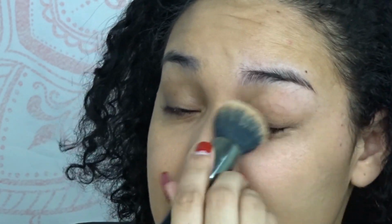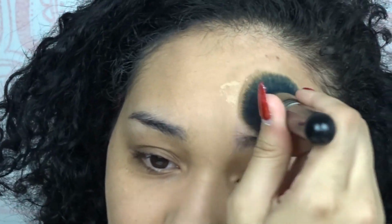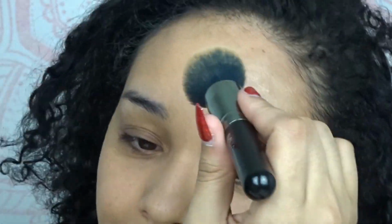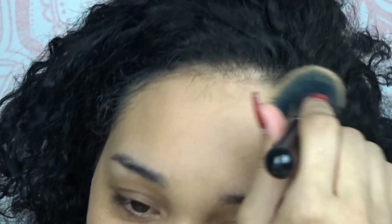This is literally the closest foundation shade, not even closest. This is the first time I've ever had an exact shade match for my skin. Every other time I've had foundation, it's been like, oh, you know. This is the first time I've ever had a foundation shade that's matched me literally perfect. Never have I ever had a foundation shade match me so well.